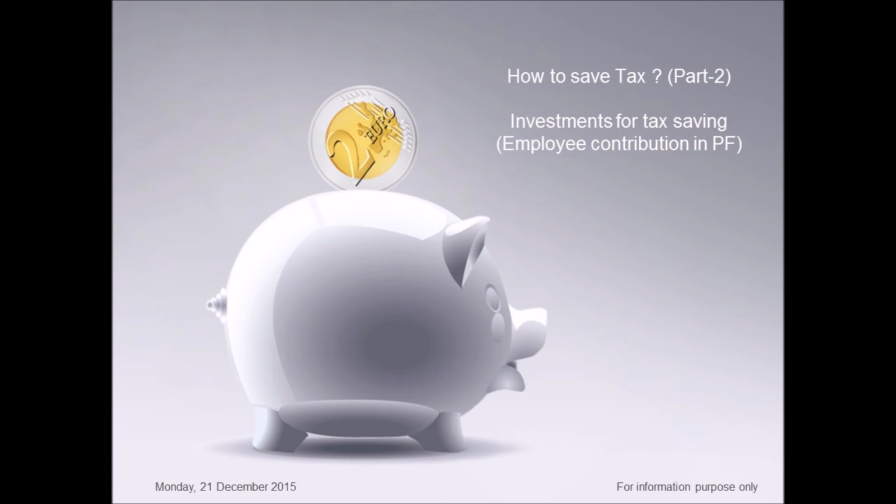In this part we will discuss employee contribution in Provident Fund, types of Provident Funds recognized for Section 80C deduction, the features of the investment in Provident Fund, and advantages and disadvantages for investment in Provident Fund.